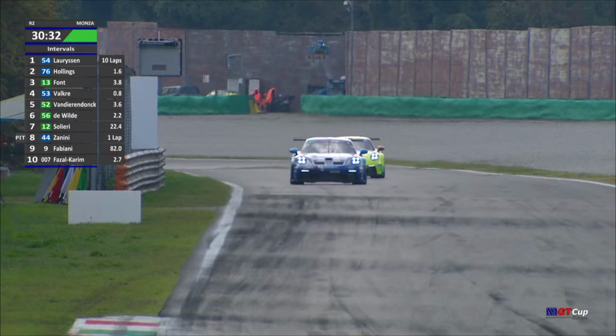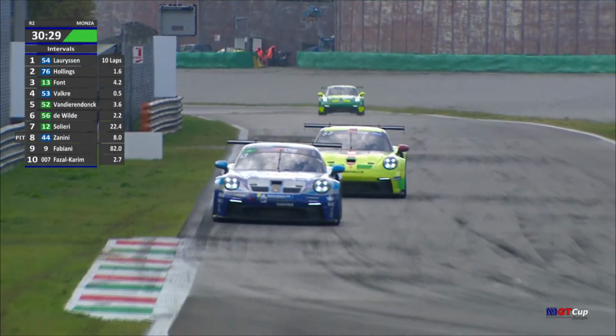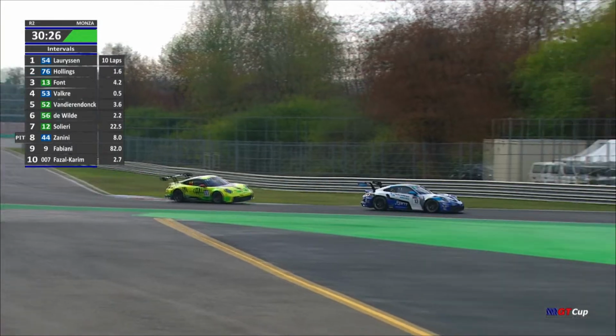Back to the fight for the front. Lauritsen now 1.6 seconds, so finally he has pulled away from Charlie Hollings.